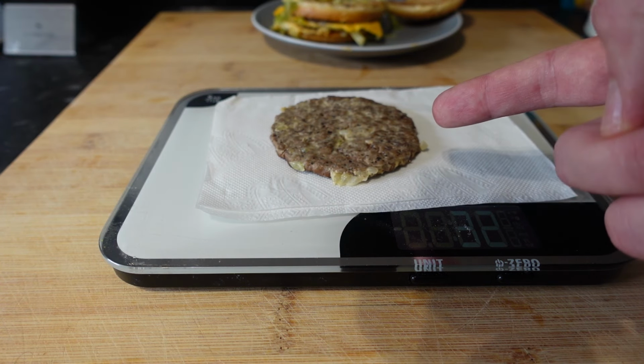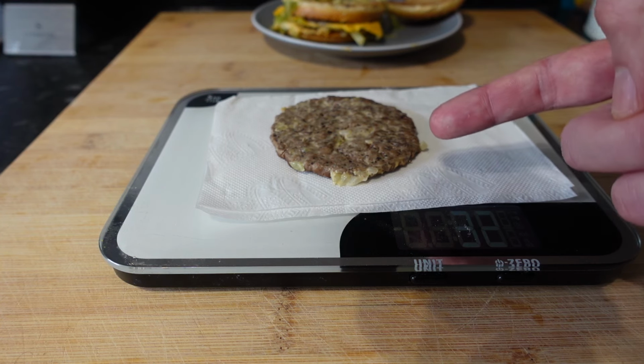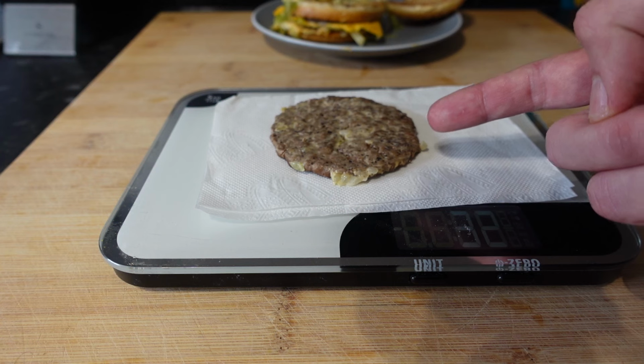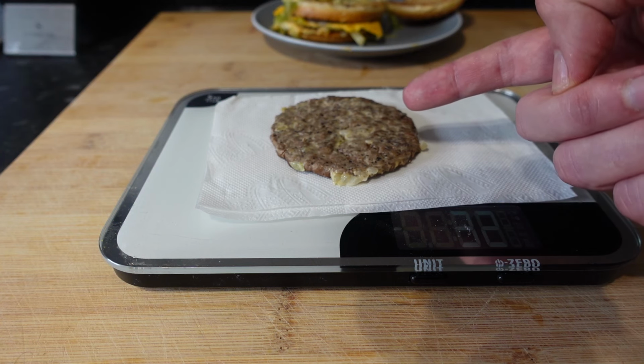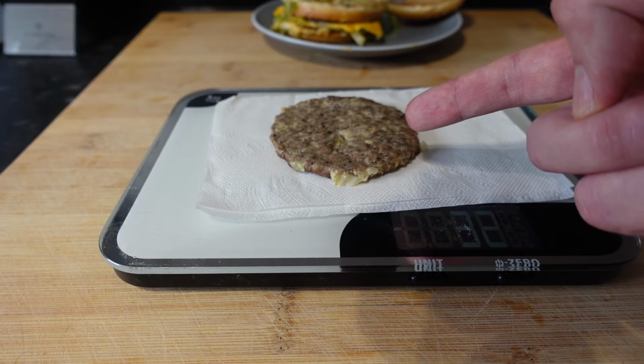So I probably want actually more mince than 32 grams because when I cook it, it's going to shrink, some of the fat's going to come out, it's going to naturally weigh less than what I put in. So I'm going to say maybe about 50 grams of patty. That's not a lot, but we'll give it a go. We'll do 50 grams of patty and see how we get on.